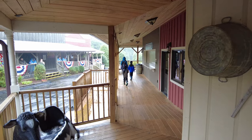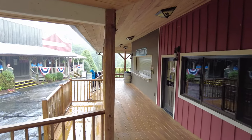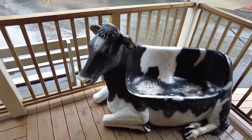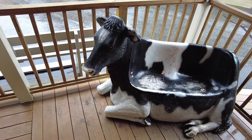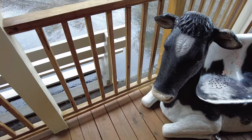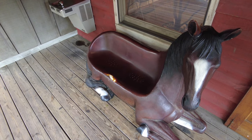Pretty fun show with both Hopper and Porter. Hopper, the harebrained engineer, is how they describe him. The rain continues to come down here, so I'm walking under the shelter, though I do have my rain jacket on now. I just noticed they have a lot of these benches here. They have this cow. I last saw these at Canobie Lake Park, and I think they're pretty common in amusement parks. So while we're up here, we'll check out the company store. Here's the horse bench.